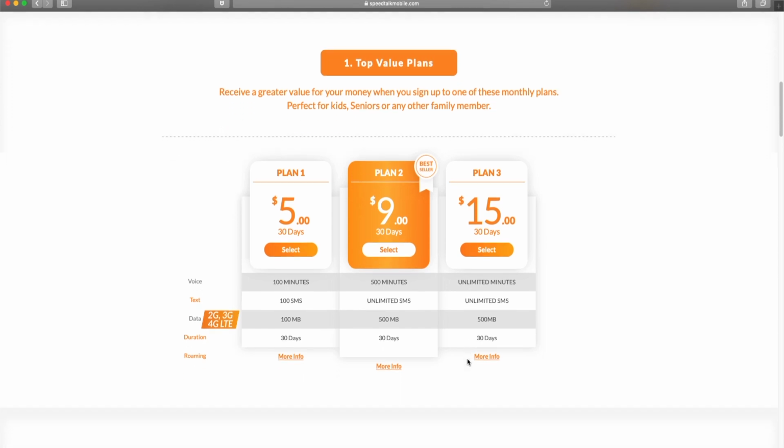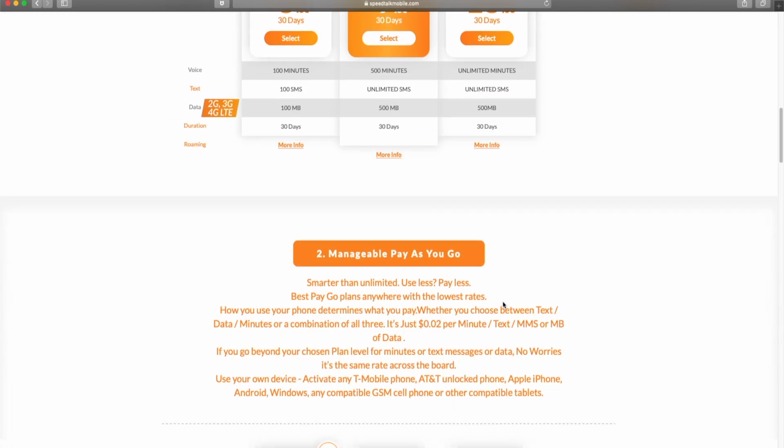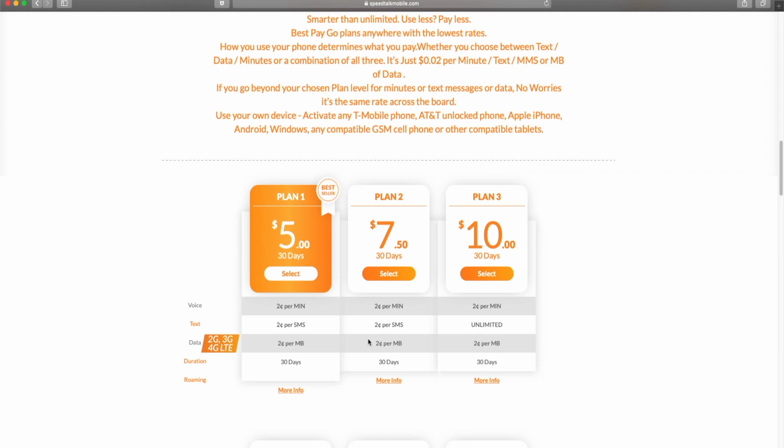Then you got your $15 a month plan that gets you unlimited minutes, unlimited text, and 500 megabytes of data. Then you got your manageable pay-as-you-go options here. All of these plans offer 2 cents per minute, 2 cents per text, and 2 cents per megabyte of data used within 30 days. The first plan is the $5 plan that gives you, just as I mentioned, 2 cents for voice, text, and data for 30 days.